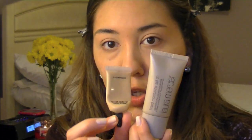But I really like this concealer when I use the Tinted Moisture just because it gives better coverage and it's not as milky as the Cover FX. The Cover FX I like to use with other foundations, but when I'm using this particular foundation, I like to use this. So I'm going to take a little bit of that. Mine's really low, so bear with me. I'll take some of that. I do like to use a lot of it because it works better that way.